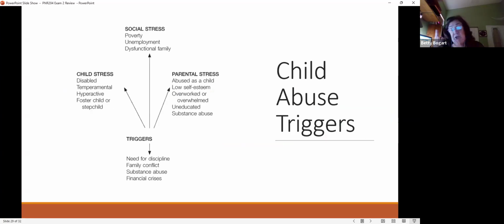Now, child abuse. We talked about those fractures, right? Well, what would cause a parent or child abuser to abuse a child? Well, they could be in poverty, unemployed, or their family is just completely dysfunctional. You don't see love or hugs. Young children are left on their own to do what they want because nobody's watching them, etc.